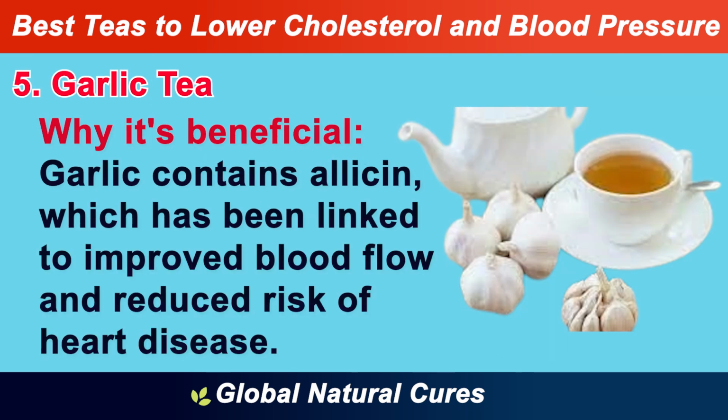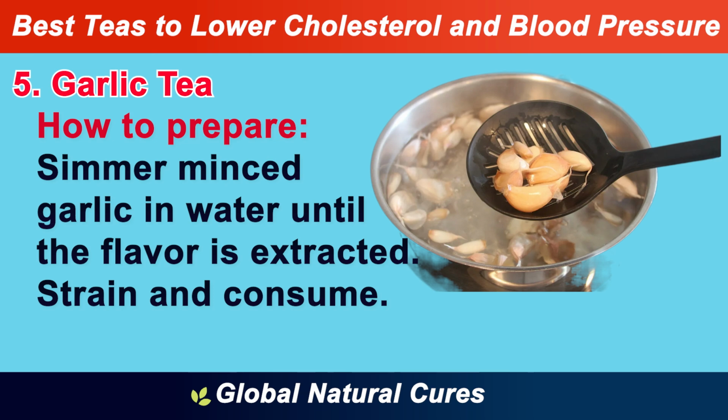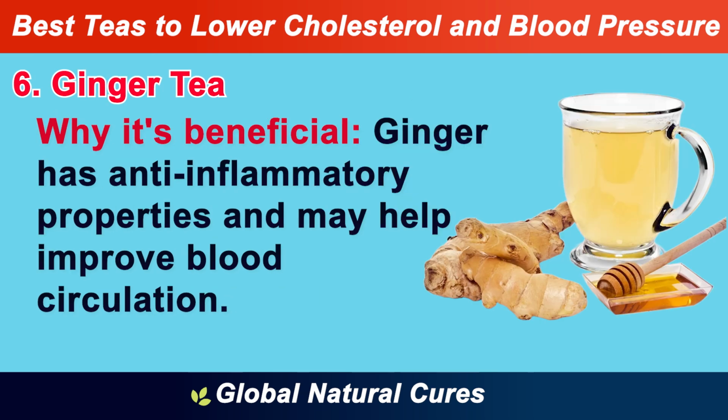5. Garlic tea. Why it's beneficial. Garlic contains allicin, which has been linked to improved blood flow and reduced risk of heart disease. Allicin can help prevent blood clots and improve blood flow to the heart and brain. How to prepare. Simmer minced garlic in water until the flavor is extracted. Strain and consume.